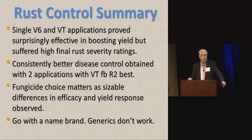When you're buying a fungicide, you're probably better off spending a little extra money to make sure you get a little bit better control at the end of the season, because you never really know what the weather's going to do at the end of the year. And fungicide choice did matter.